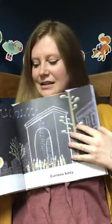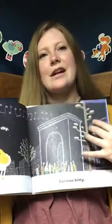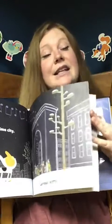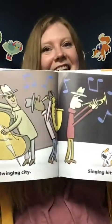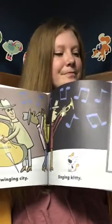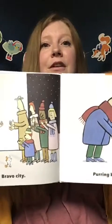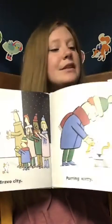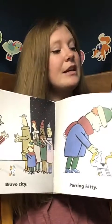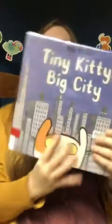Just great for opposites, great for exploration, great for understanding what a city is, if you do not live near a city, which most of us do not. It's a great, cute, simple book with simple illustrations, simple words, simple concepts, and it should be able to keep some attention from children.